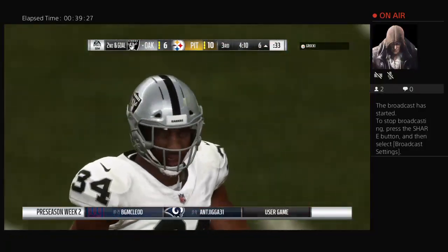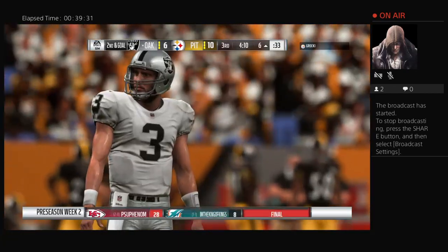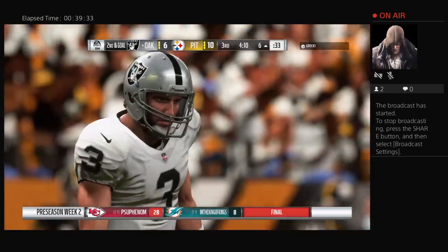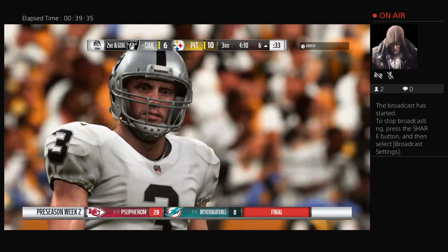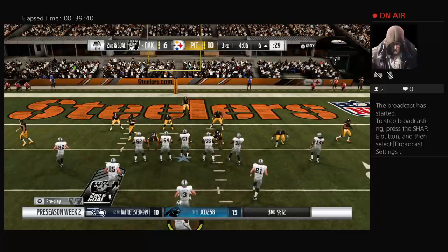He ran right into the teeth of the blitz as the linebacker was freed up in order to stuff that one for a loss. I think the quarterback's got to see that. Got to find a way to audible into something a little more advantageous. 2nd and goal from the 6 this time.